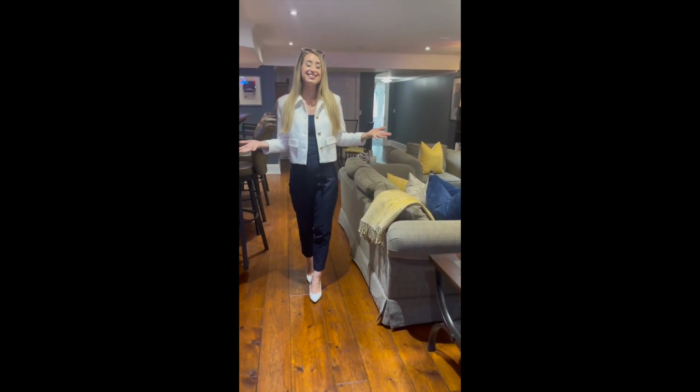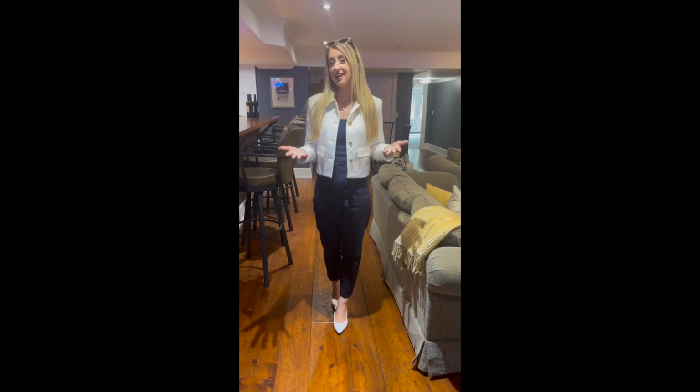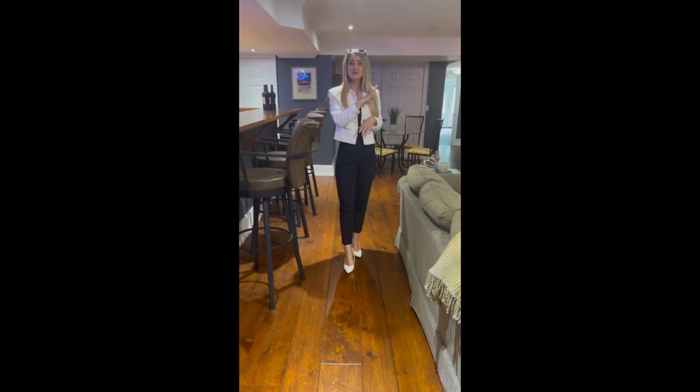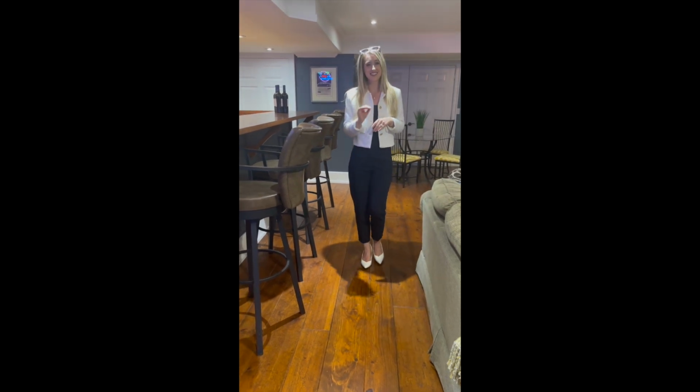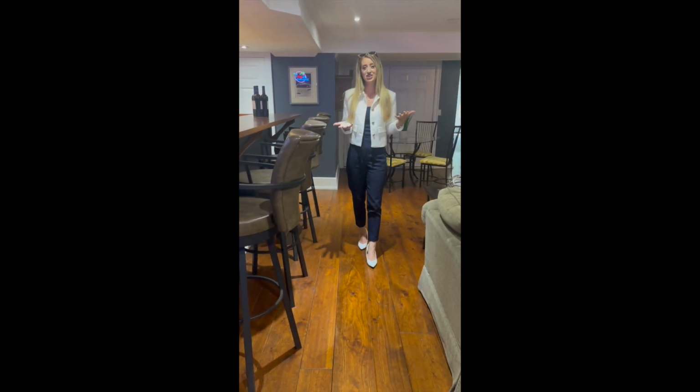So once again, this lower level is such a lovely surprise. It is very versatile. Again, could be an extension of living or entertaining space, but also has that income component that you can explore as well. You probably already noticed the attention to finishes. We've got pot lights all throughout this space, a beautiful tongue and groove detail. Love the hardwood flooring as well as the extra height in the baseboard. So there is nothing not to love about this, and I know you're gonna love checking this out when you're here.